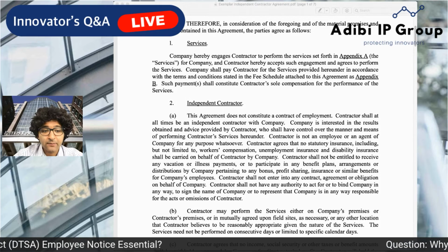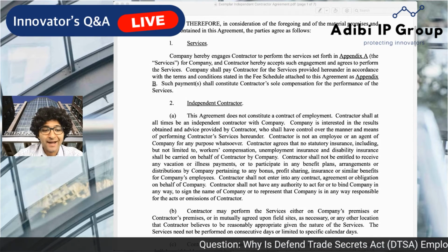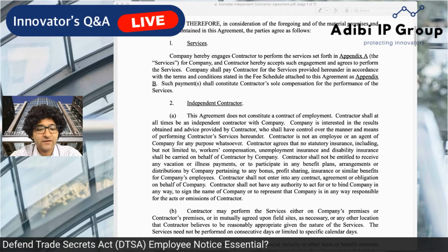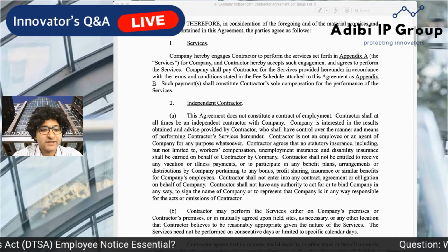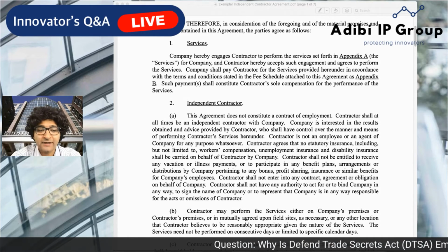And so it's really important that if they're going to have any sort of proprietary or confidential information, you're going to want to have this provision. Just be safe. Just put it in there anyway, because you don't know. The scope of the work might change. It might become more expansive. Somehow you might forget that they're getting a hold of confidential proprietary information.